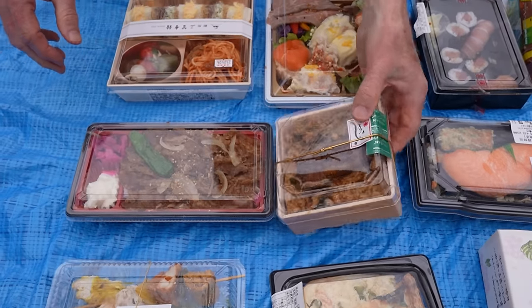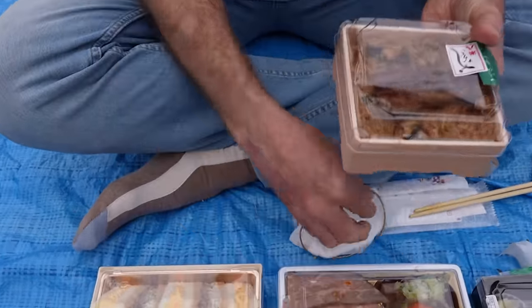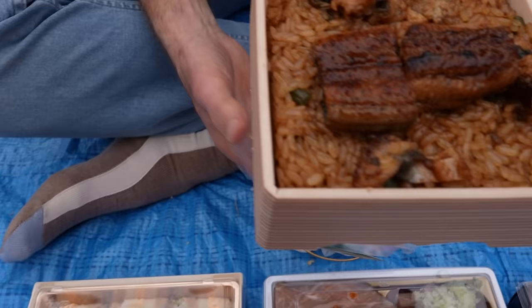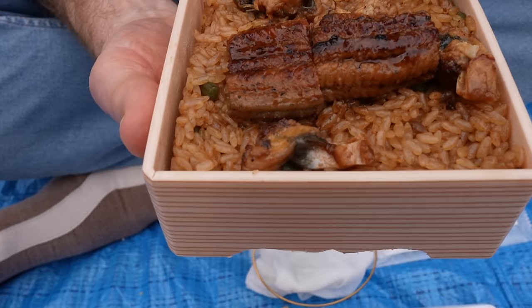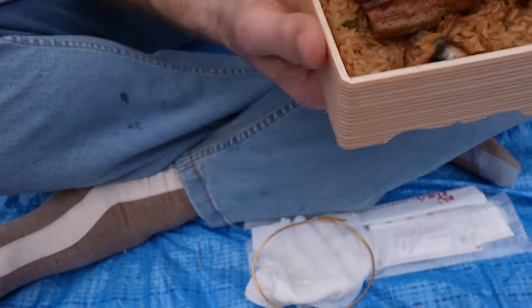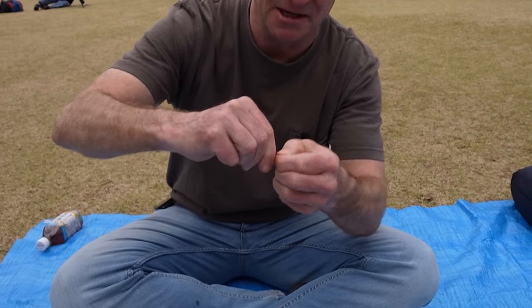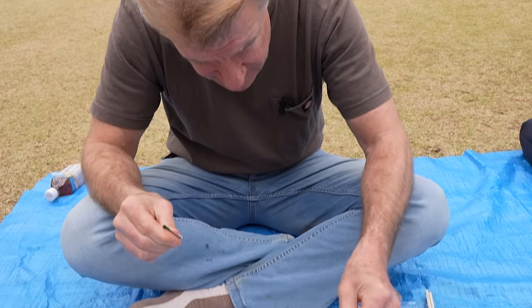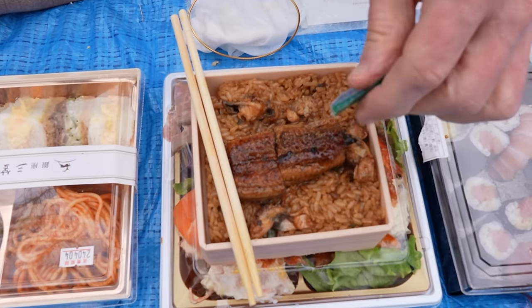Let's do this one. This is an Unagi bento, freshwater eel, cooked eel in a deep, tangy sauce. And then there's some sansho pepper on here. This is a real treat. This type of pepper here tingles when you put it on your tongue. Just right onto the unagi eel.